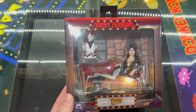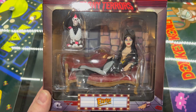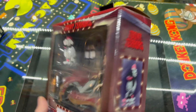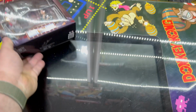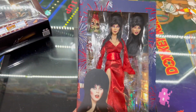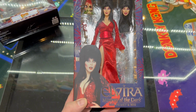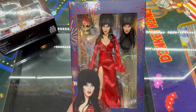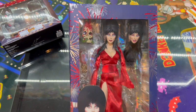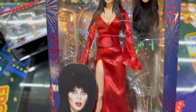And we've got a bit of Elvira love with the new Toonie Terrors set. And the Mistress of the Dark Red Fright and Boo edition of the Retro Cloth doll. Very, very cool.